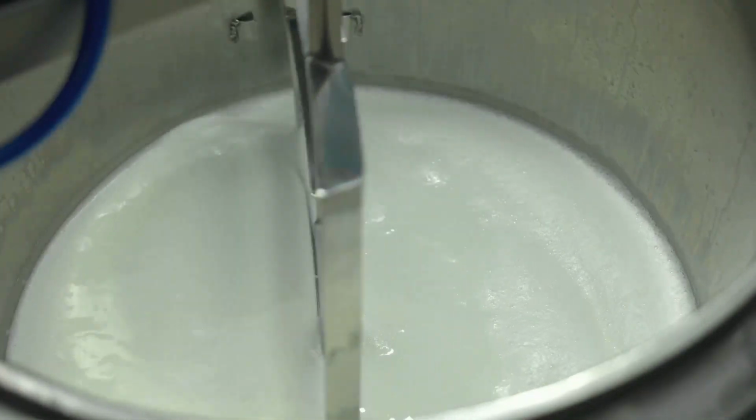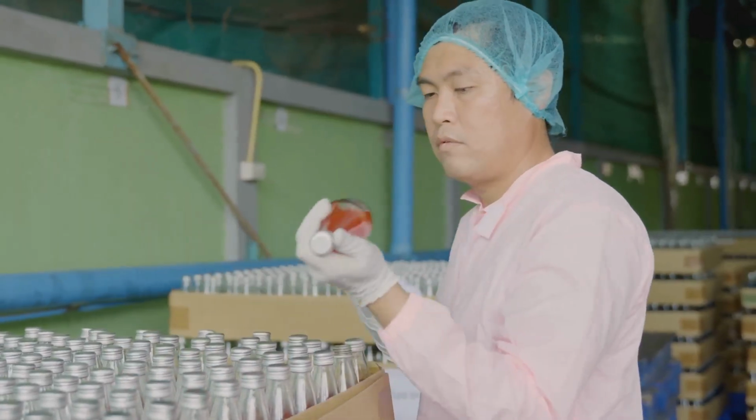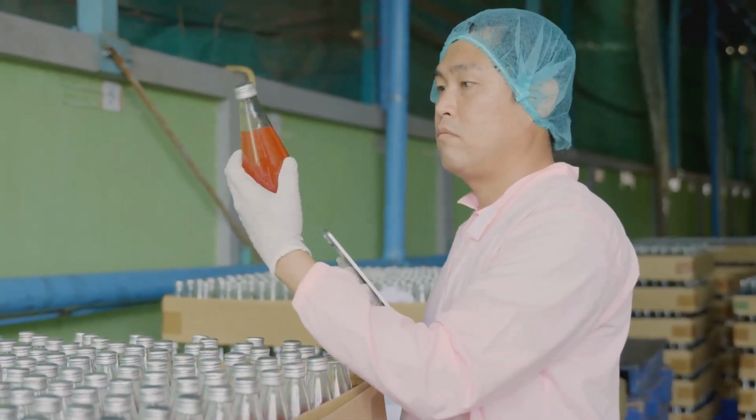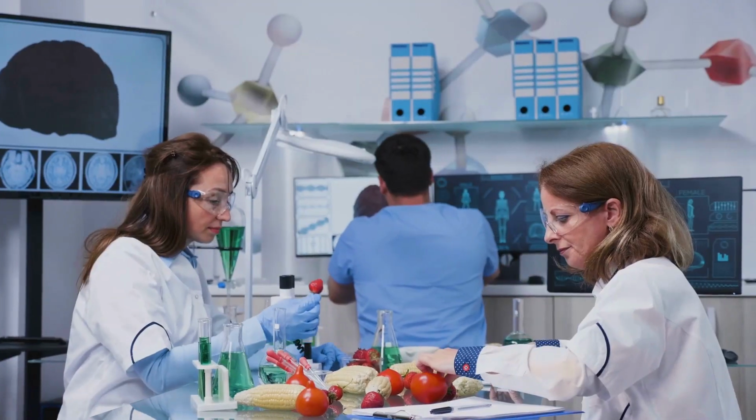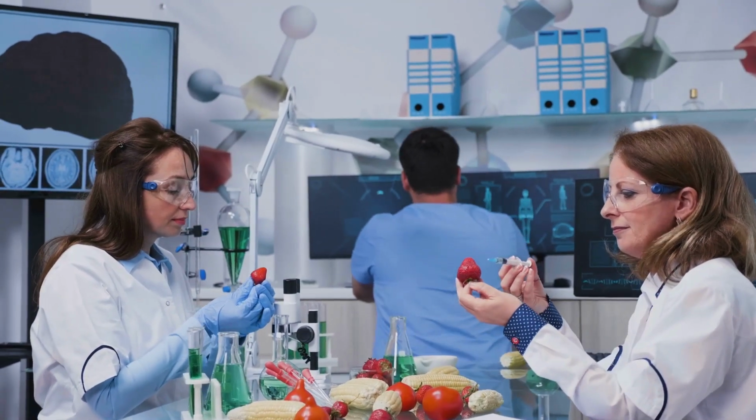The importance of sterilization in ensuring food safety cannot be overstated, as it prevents foodborne illnesses and extends the shelf life of products. Sterilization helps maintain the quality and safety of food products by eliminating harmful microorganisms.